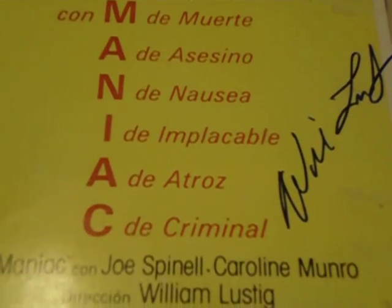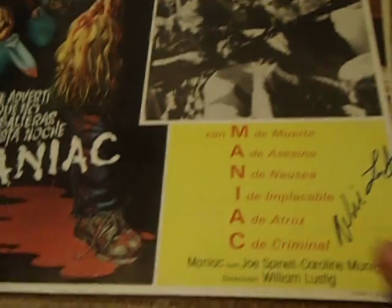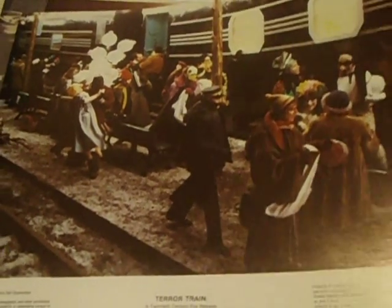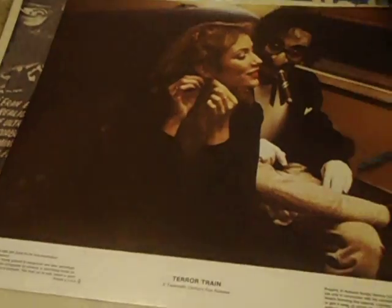And actually, if you saw my earlier video, I did get a chance to meet with William Lustig, and he had signed this one for me. These are U.S. lobbies, of course, for Terror Train. I only have a few of them from it, so I've got to still try to track down the rest to complete the set.